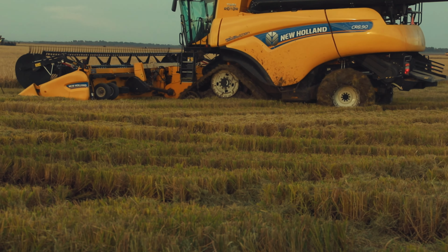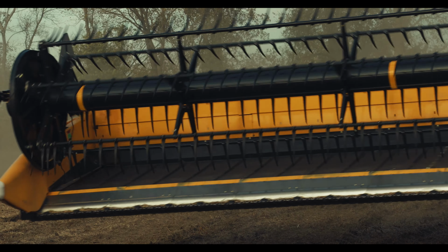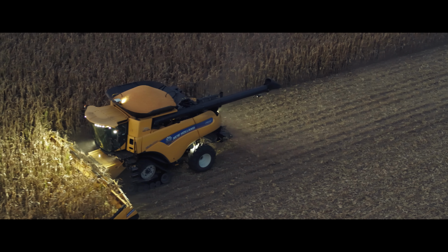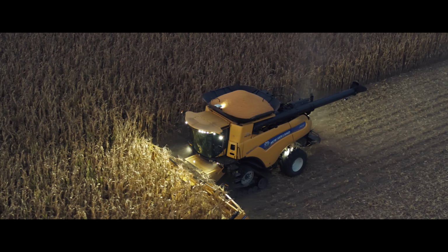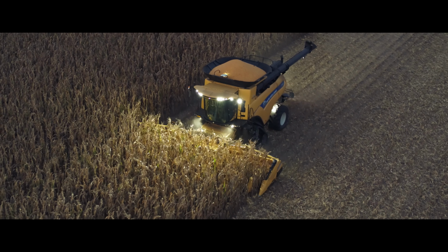What do you think of when you see one of these combines in the field? We think about the farmers who have worked all year for this moment. The endless hours of dedication and the deep connection to the land. It's not just a machine. It's a symbol of tradition, hard work, and the heart of agriculture.